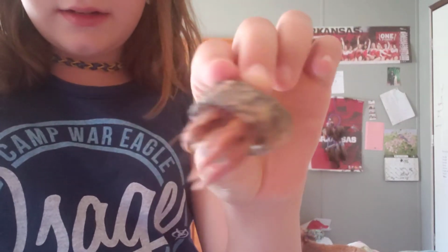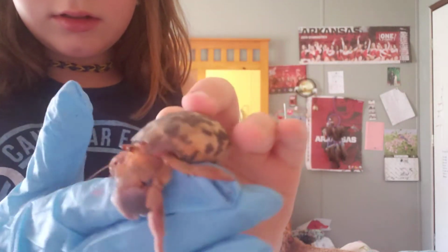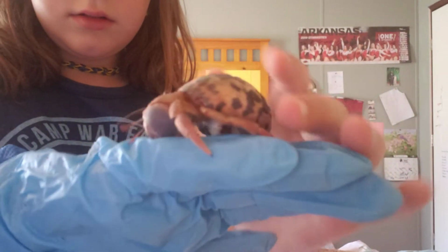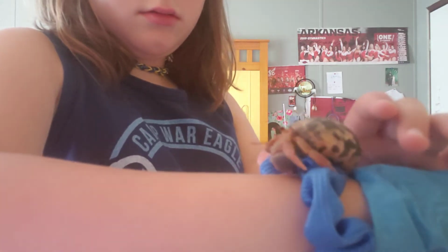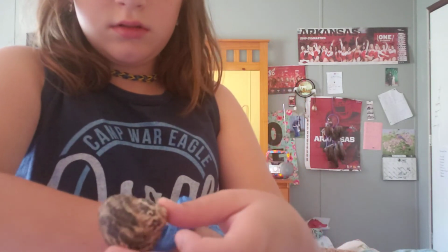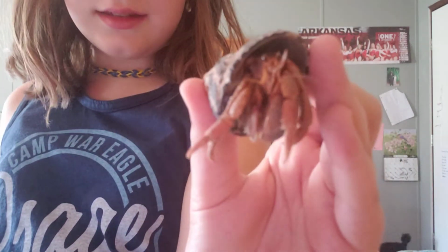I feel him. Okay, let's see if he'll come out. And he came out. So Tomatoa is about 3 years old. He's about 3 years old. He's the sweetest little thing. Focus. There you go.